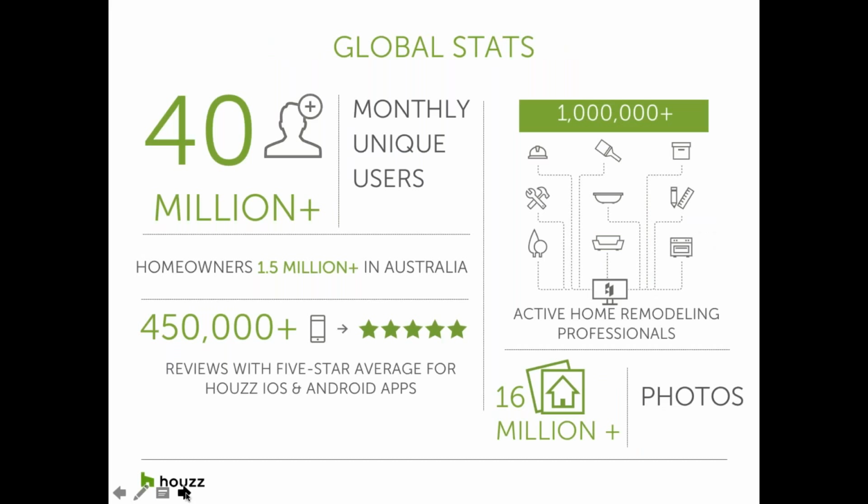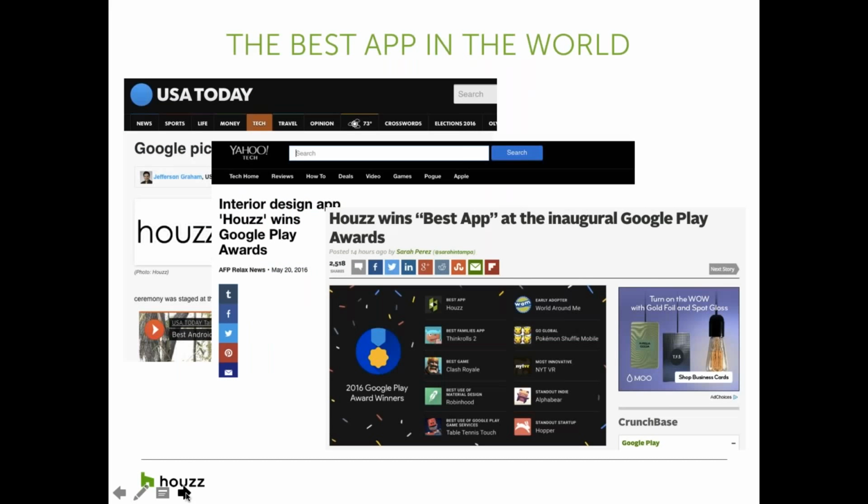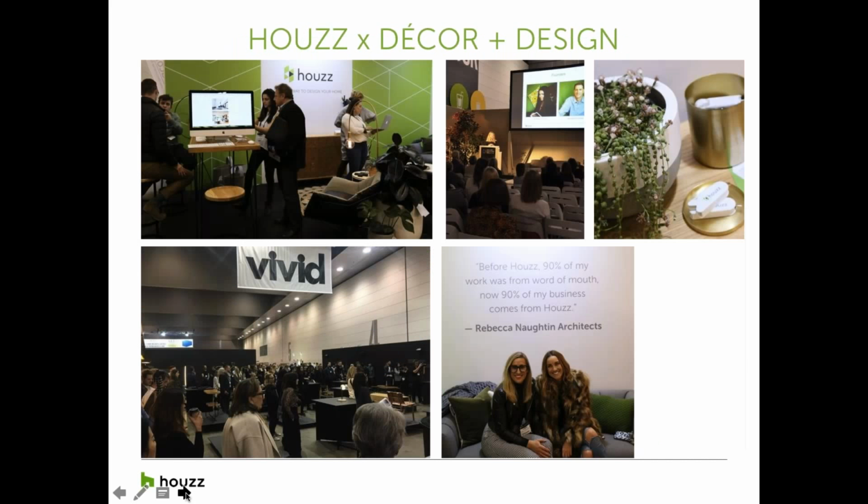Just to blow our own trumpet for a couple of big stats, we now have 40 million unique users on the site. That's every month. Just in Australia, 1.5 million. And we've now ticked over to having 16 million photos in that photo section. That has led us to being awarded the Best App of the Year at the Google Play Awards. It's like the Oscars of the tech industry, so it's a very exciting win for us.